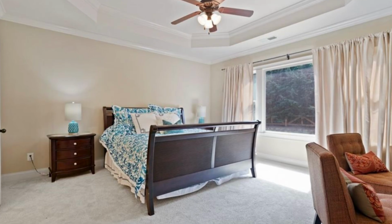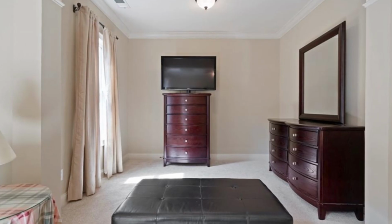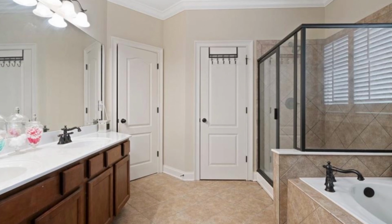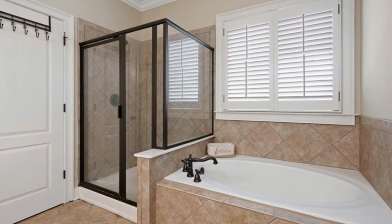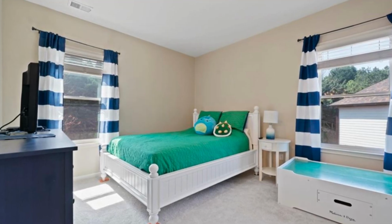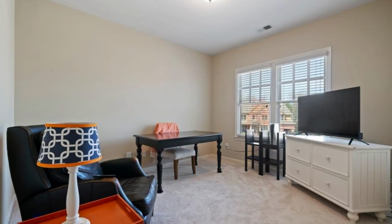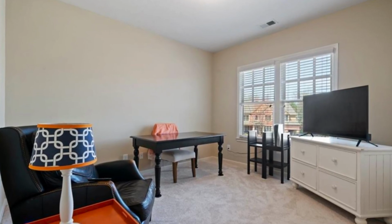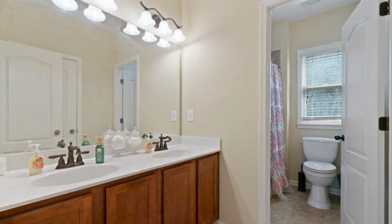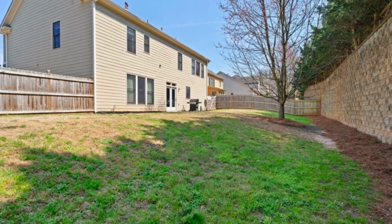Upstairs, we have a nice primary with a really cool ceiling feature, and we also have a little sitting area as well. The bathroom looks nice, very clean, and I like the diamond shape for the tiles as opposed to rotating them to the squares. 3 more bedrooms upstairs. They're all gonna be serviced by 1 bathroom. And then we have a really nice fenced in backyard.